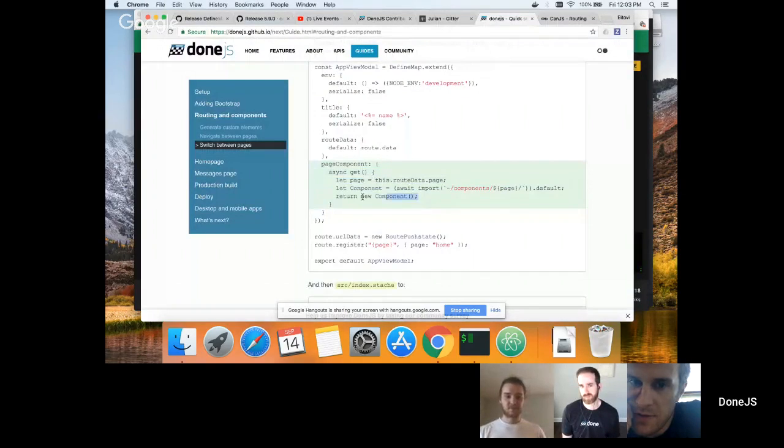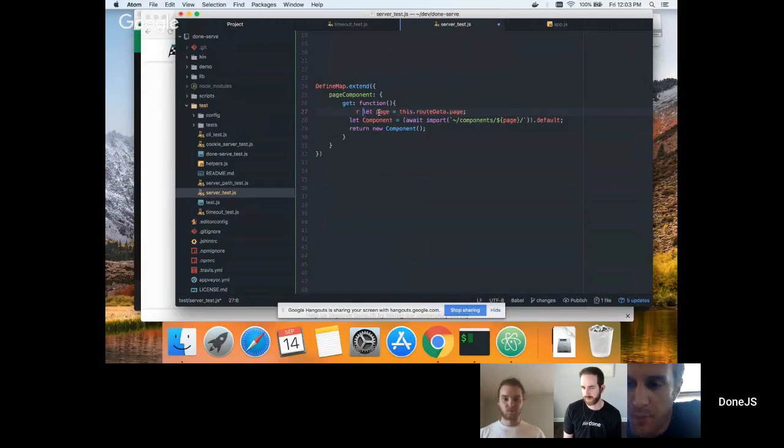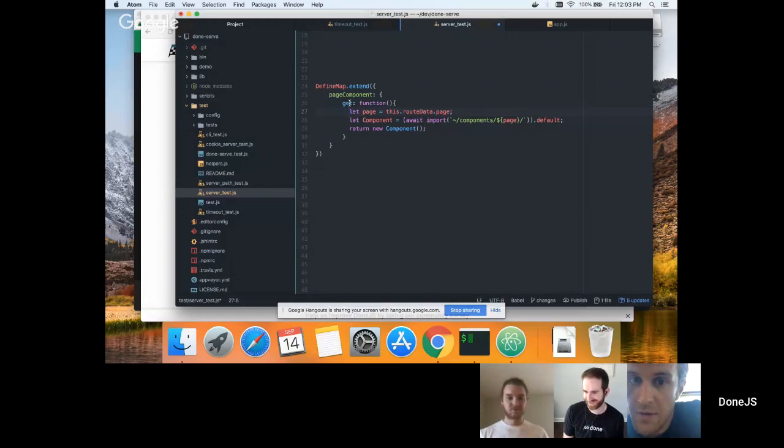So I'm going to write this the old school way, and then hopefully this will illustrate. Yeah, you're just going to return a promise in there, right? Yeah, which is exactly what my code does. But it's still a getter, right? It's not a getter. It's a define map getter. It's not a JavaScript getter. Yeah, but it's giving a promise. It's not giving the component. It's resolving to a promise. So that should actually be like page component promise property, not page component.